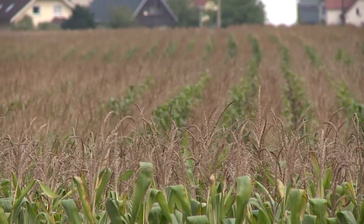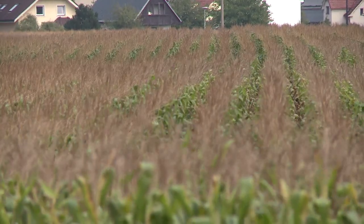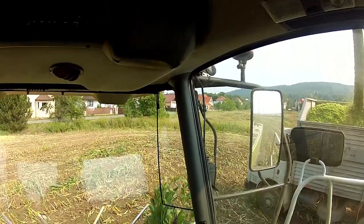We have a duty to inform our neighboring farmers until 1st March, I think, that we plan to grow BT maize. And after the seeding, we have to write another 30 letters and inform our neighbors that we have sown BT maize. So it takes a lot of time to prepare it.